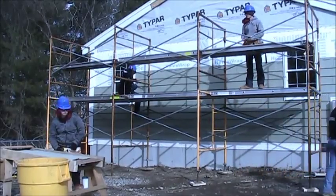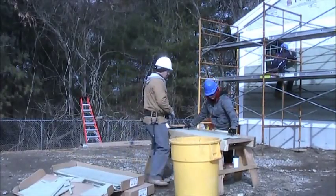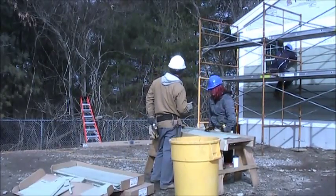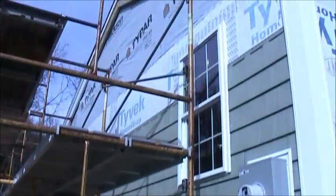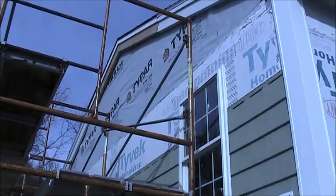The carpentry department, Mr. Barstow, and his students, juniors and seniors, have really done a great job getting the living room done, as well as adding, right now they're working on getting the vinyl siding on the side of the house.